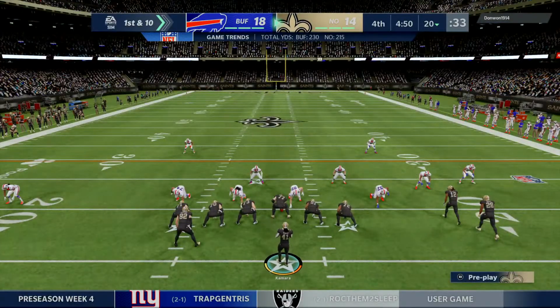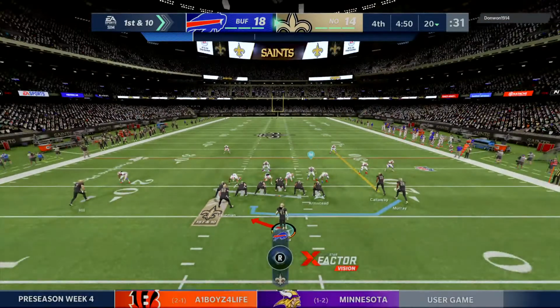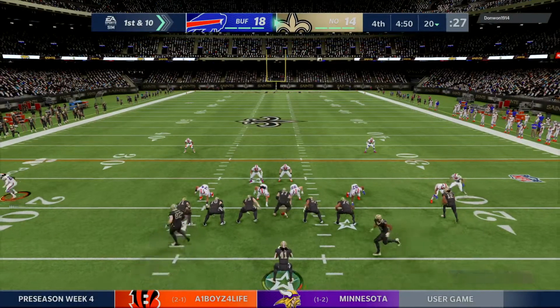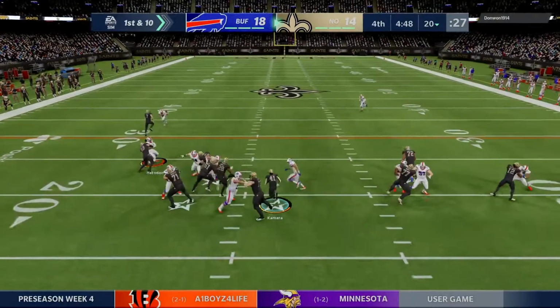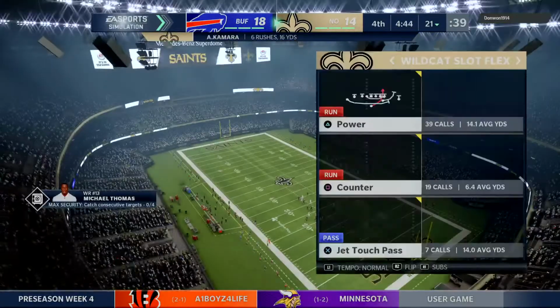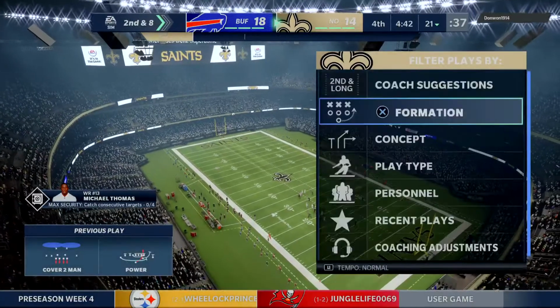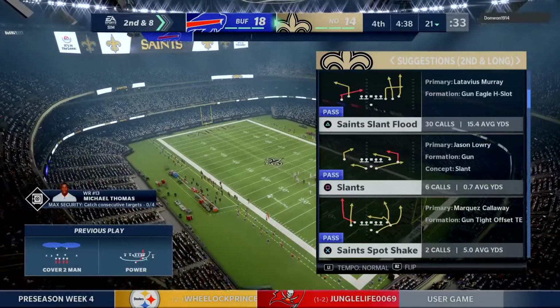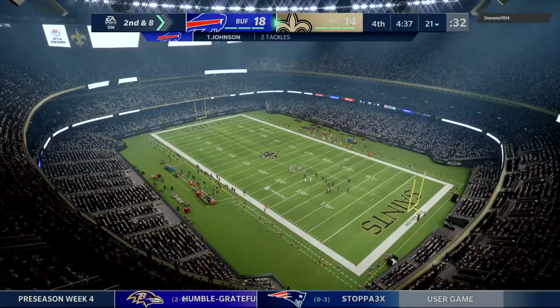The Saints offense on the field, ready to get their drive started. But the bad news for them, they've seen that cushion they once had totally evaporate, and they're working from behind. The good news, they now have the opportunity to regain the lead right back. And he'll manage to break a tackle and get this forward for a couple. It'll be second down. Brings up 2nd and 8.